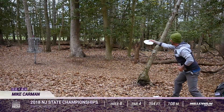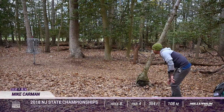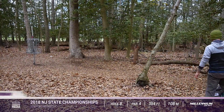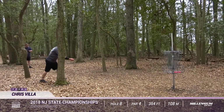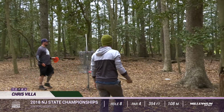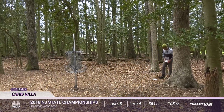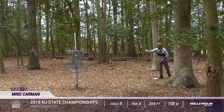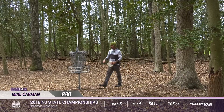We have Mike here. Let's see if he's able to sink this. He does not. Loses the star frame here, as Chris knocks his in. That was close to going through and through as well. Good thing for that back basket. Or the back chains, sorry. There's 2 baskets here. Mike's going to have to settle for the par there.